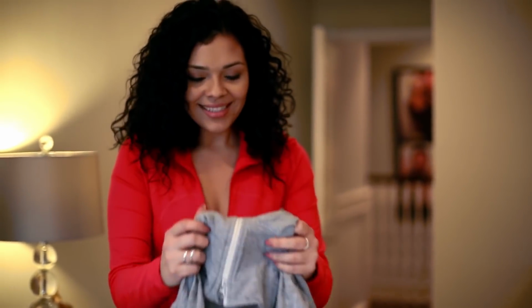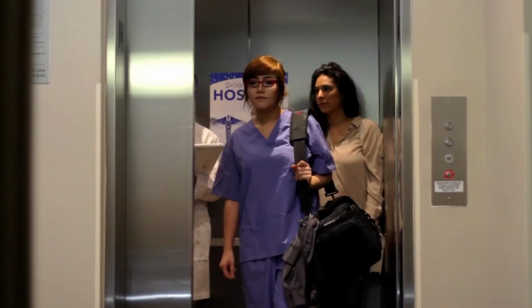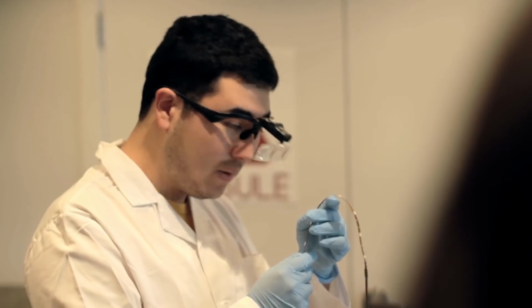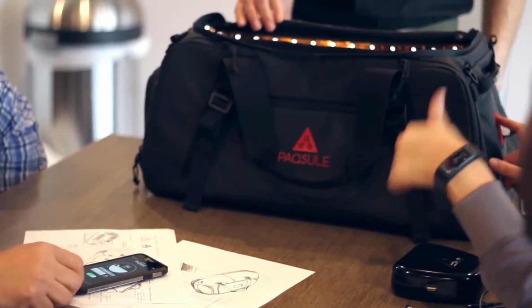We didn't invent this technology. NASA uses O3 to sterilize drinking water in space, and O3 has been used for years by professional sports teams, hospitals, and dry cleaners to remove odors and kill bacteria. What we've done is take that technology and make it compact enough to fit in a bag. And we've added UVC light, which is also used in hospitals to sterilize medical equipment.